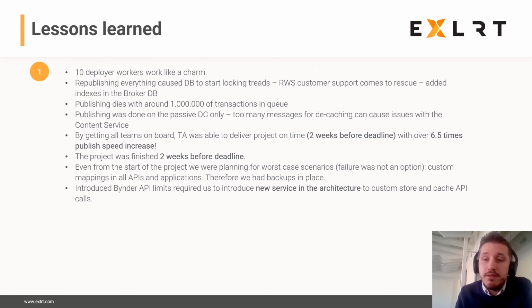Our philosophy, even from the start of the project, was let's plan for the worst case scenarios. Failure for us was not an option. So in that regard, we were thinking of introducing custom mappings in all of our APIs and applications. We were ready to have a URL to URL switch directly in the APIs in case our MM URLs got to a 404 point. So we had backups in place.